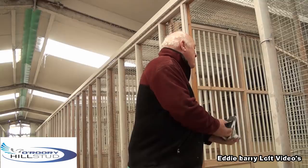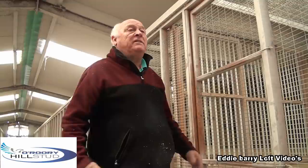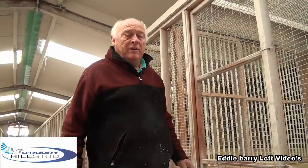This is the lot that all the breeding's done. I think there's 270 odd breeding couples in this shed here. Nice big airy place. You wouldn't smell pigeons, no, nothing.